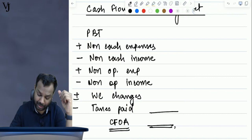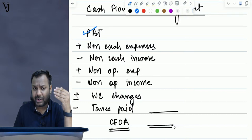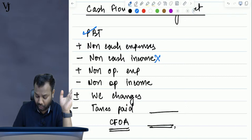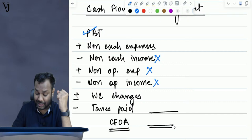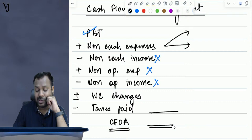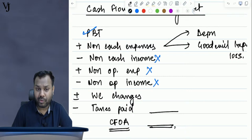Now PBT is given in the question, so we are not required to do this. What are we required to do? Non-cash income, is there any income item given in the adjustments in exhibit 1? No. Any non-operating expenses? No. Any non-operating income? No. Non-cash expenses, there were two. Can anyone tell me what the two non-cash expenses were? One was depreciation and another was goodwill impairment loss.